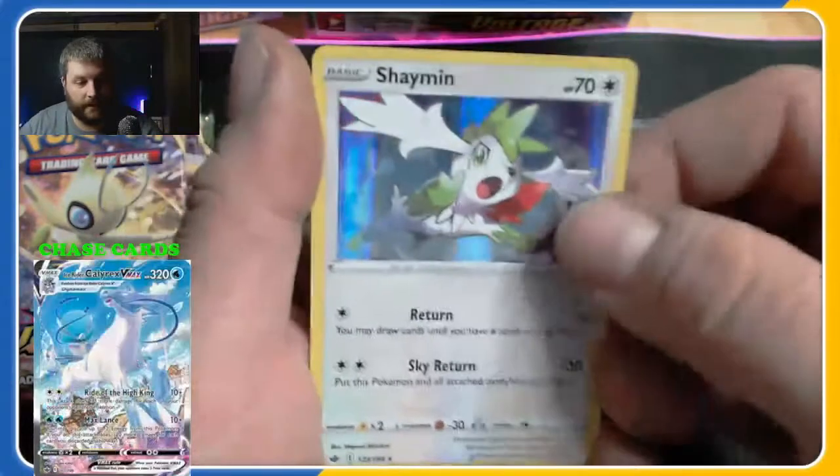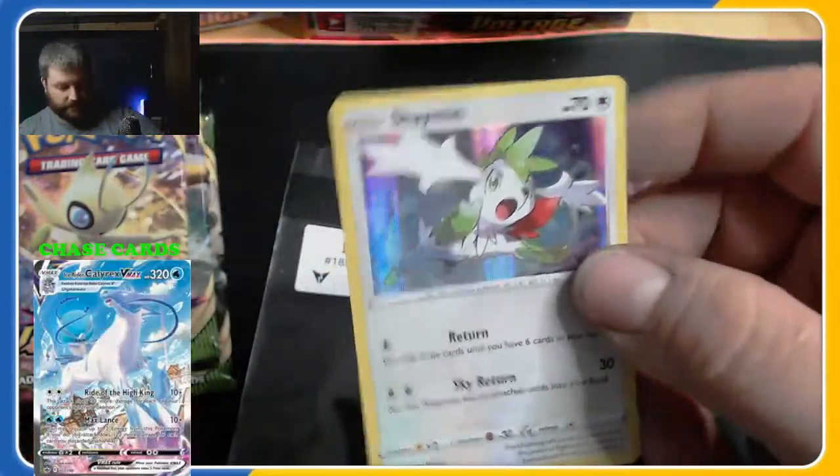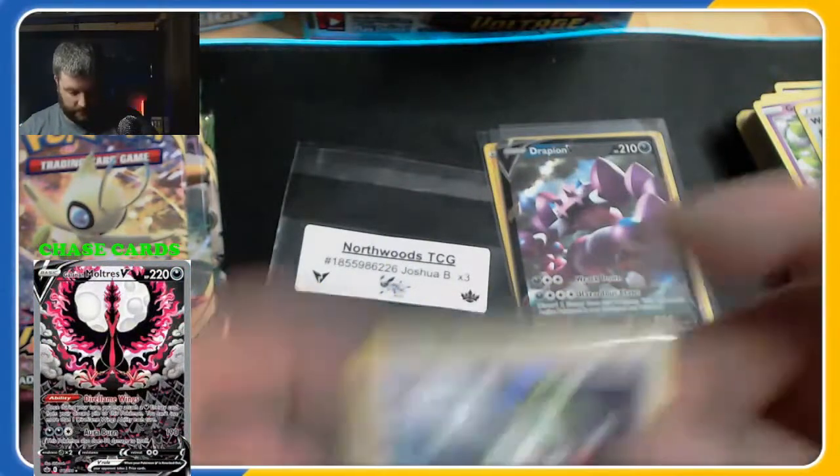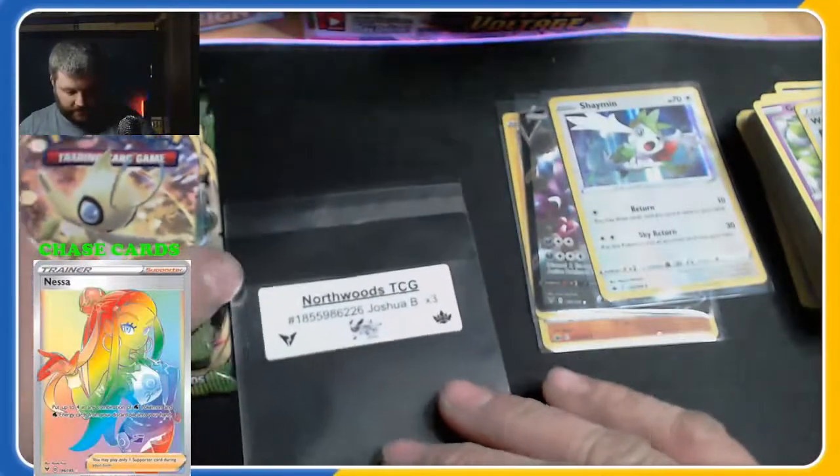And a Shaman V. Hollow. Not a V. Hollow. That went to the pile for Joshua.